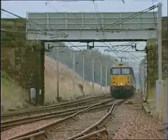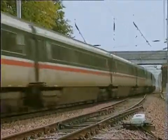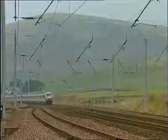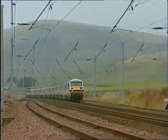These days, the West Coast route is very much the poor relation of the East. Neither the infrastructure nor the trains have seen much advancement since the wires first went up in the 1970s, and BR has had to resign itself to losing some of its long-standing Glasgow to London traffic to the airlines.